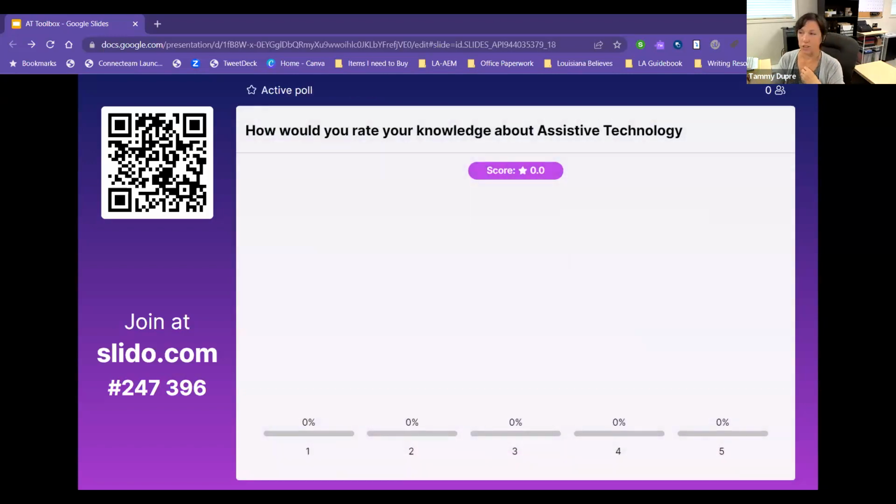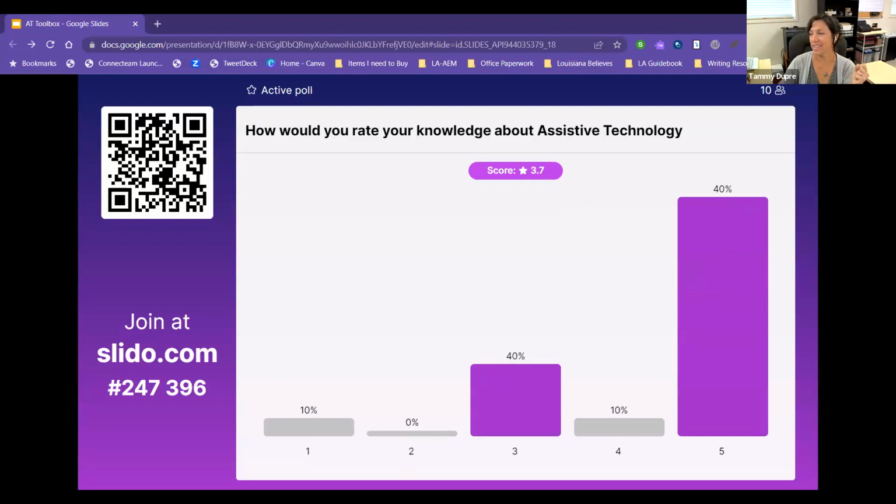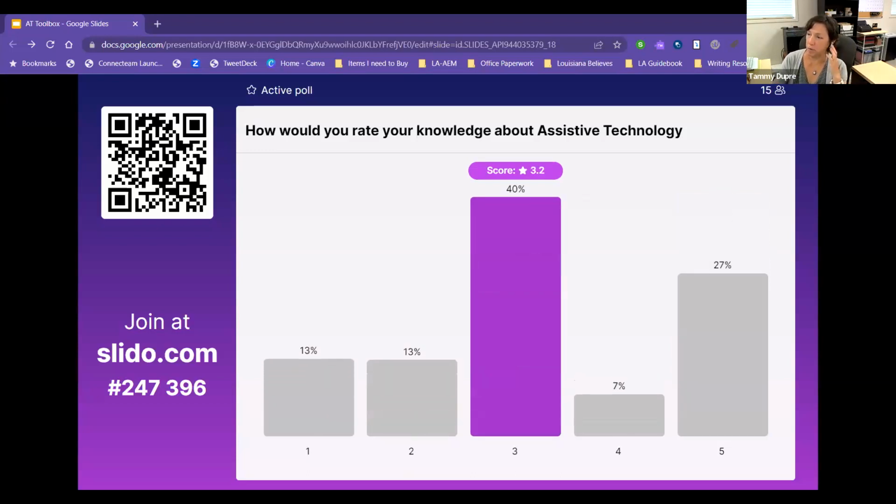And last question, how would you rate your knowledge on assistive technology? Awesome. Some very experienced people, maybe a few newbies too.